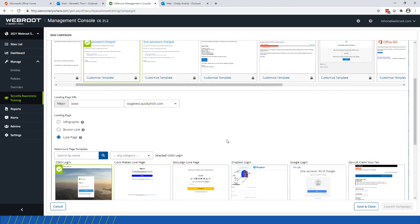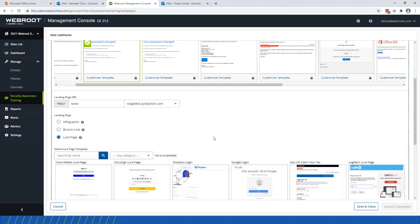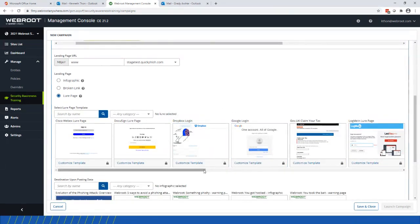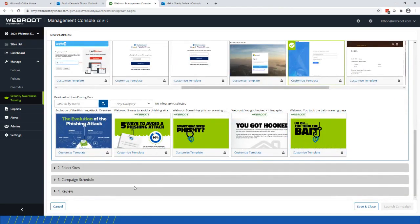Then when they receive the phishing email and click on the phishing link, you have different options. You can have them go to a broken link page that is a 404 error page. In this case, they wouldn't know that it was a phishing simulation. However, the reports will show you who actually opened the email and clicked on the link. Another option is to select alert page, that basically is an image that looks like a form. And as soon as they click on that image, then you can have them land on the final landing page. In this example, an infographic to educate them about phishing as an example. And as I mentioned earlier, all of these templates are fully customizable as well.